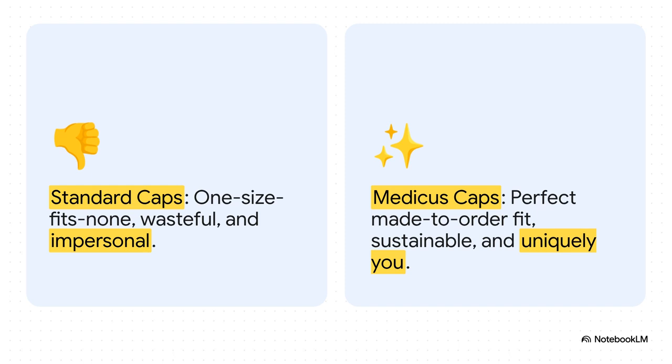It's really a tale of two caps. On one side, you've got the standard stuff, the one-size-fits-none, disposable, totally generic caps. And on the other side, you've got Medicus caps, where everything is made to order for a perfect fit, it's reusable, and it's uniquely you. It's a totally different way of looking at it.